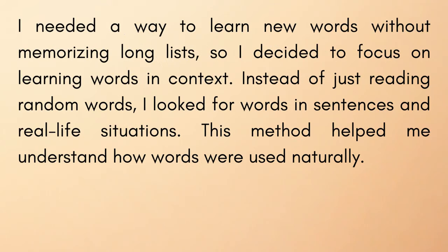I needed a way to learn new words without memorizing long lists, so I decided to focus on learning words in context. Instead of just reading random words, I looked for words in sentences and real-life situations. This method helped me understand how words were used naturally.